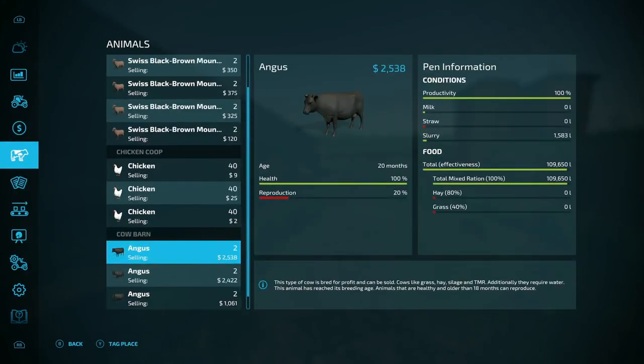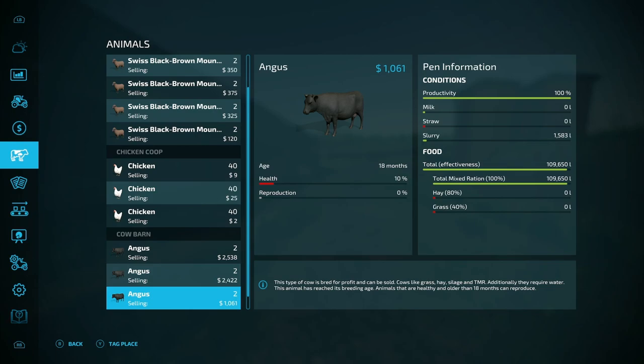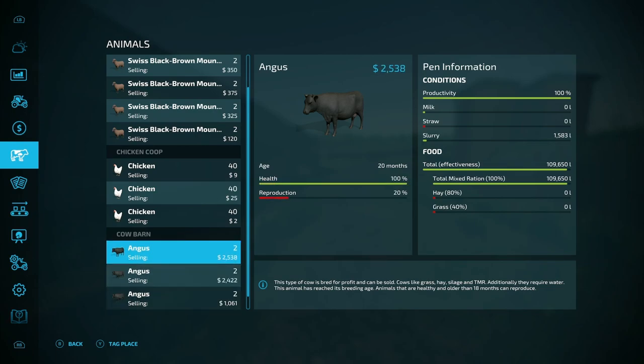So we got Angus cows, beef cattle. I do want to add straw because I'm not sure if that actually matters in this. I know for the dairy breeds, it does matter. So to be safe, I'm going to add it. But right now, we have no straw, so I can't really do that at the moment. But it looks like they're doing good.